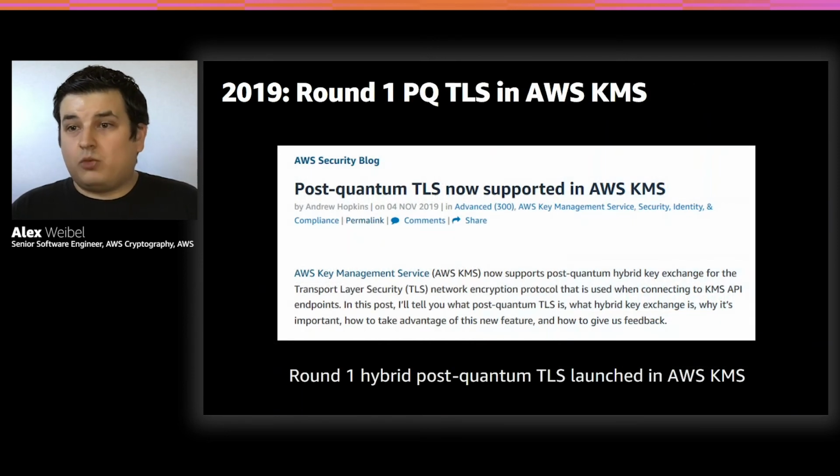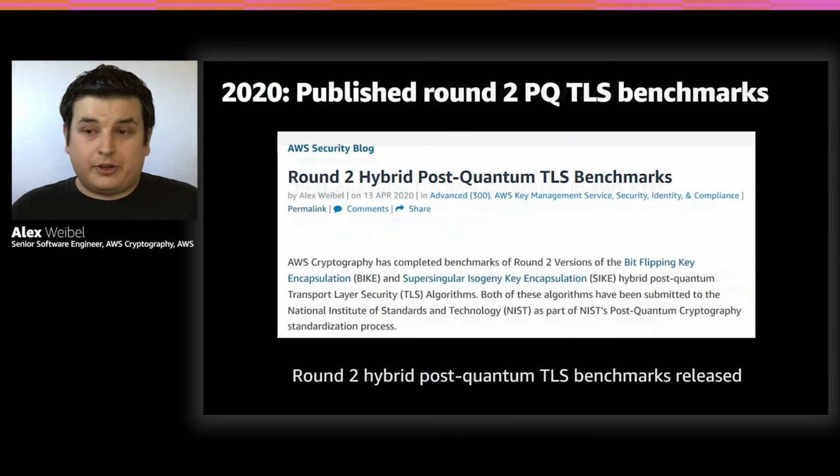Once this client-side work was completed in the AWS Java SDK, we were able to start work on closing the gap on the server side. In November 2019, we publicly launched support for hybrid post-quantum key exchange in KMS. This feature allows all customers to protect themselves from future store-and-harvest style attacks that I described earlier. This is especially useful since the data sent to and from KMS is usually small and security critical.